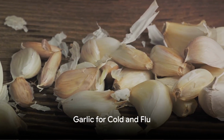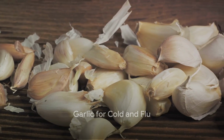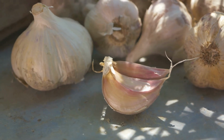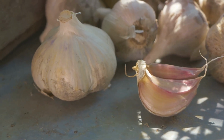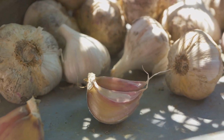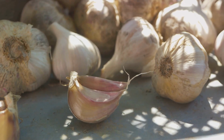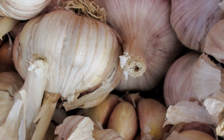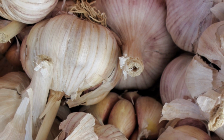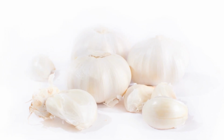Garlic isn't just for cooking, it's also a potent remedy for cold and flu. This bulbous plant, a close relative to onions and leeks, is known for its potent antibacterial and antiviral properties. When you're feeling under the weather, garlic can be your best friend. Why, you may ask? It's simple, really. Garlic contains compounds like allicin, which is known to boost the body's immune system and fight off pathogens.